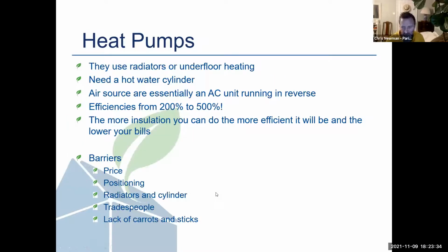So to wrap up on this, I'm just throwing these slides out so I can come back to them in questions. I want to give you a bit more information about heat pumps, because that's going to be the one thing you hear more and more about over the next few years. A heat pump can use radiators or underfloor heating, but you can often just use your existing radiators or put bigger ones in to make it more efficient. You also need a hot water cylinder, so that's one of the practical problems that people need to think about.